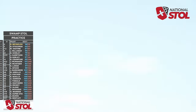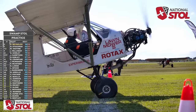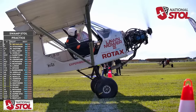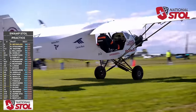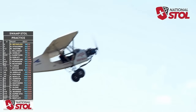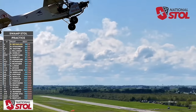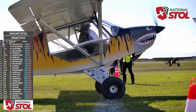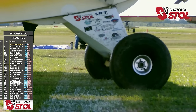Here's Hal. Powering up. Tail rising and just floating into the air. Gee, mini Christmas. I love watching these S7s duke it out here. Very similar flying styles, very similar aircraft. I mean, it's the same airframe, you know?